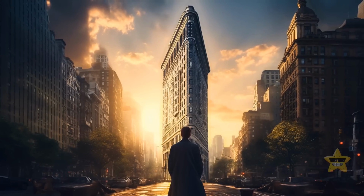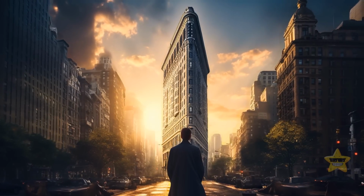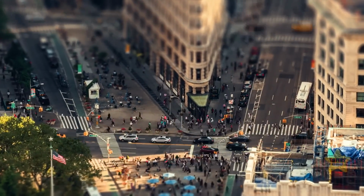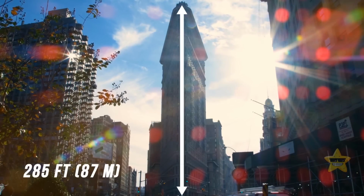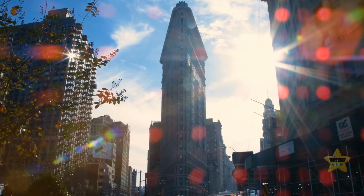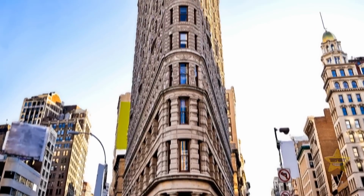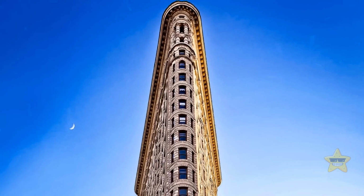It has popped out in many movies, TV programs, and magazines, so you probably recognize this property even if you've never been to Manhattan. Surprisingly, today the 285-foot-tall Flatiron is almost empty, and these fancy walls hide a pretty mysterious dispute between their owners. But first things first.